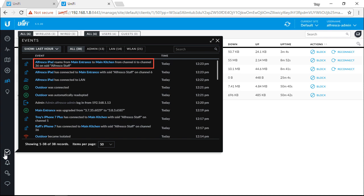Now the very first row here really tells a lot of the story of the value proposition of having this fast roaming environment. And we can see here that the Alfresco iPad roamed from the main entrance to the main kitchen. And we can see the channels that changed when it did so and the network that it was on, which of course is Alfresco's staff. So here we start to see how a device can move around an environment, seamlessly switching, or fast roaming, as Ubiquiti would say, between those different access points.